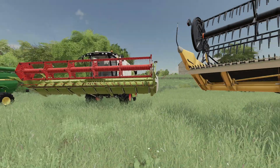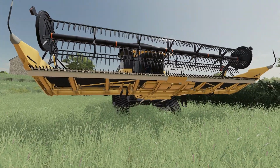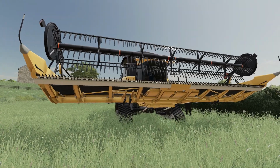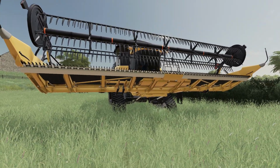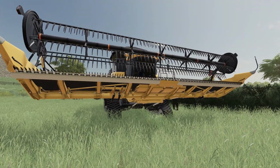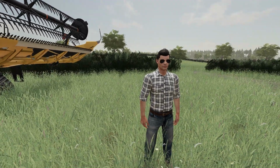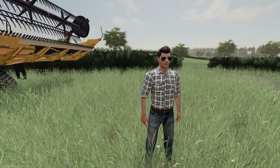You know, I've always liked John Deeres. I'm not so sure about the old New Holland, although I must say, I do like the Draper header on it. But we'll have to see. But what do you think? Yeah, I have to agree with you. I think that Claas is probably going to be a bit on the small side, to be honest. But it's a shame because I like Claas combines too.